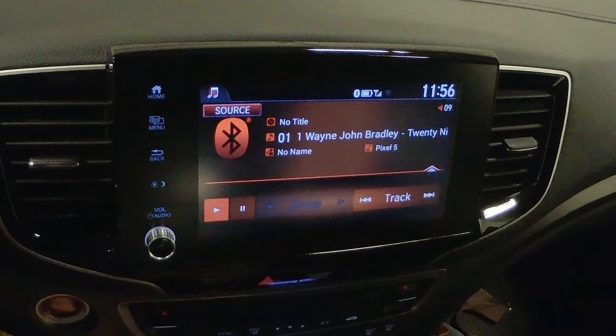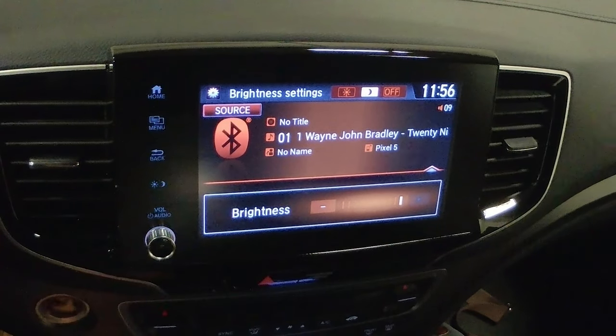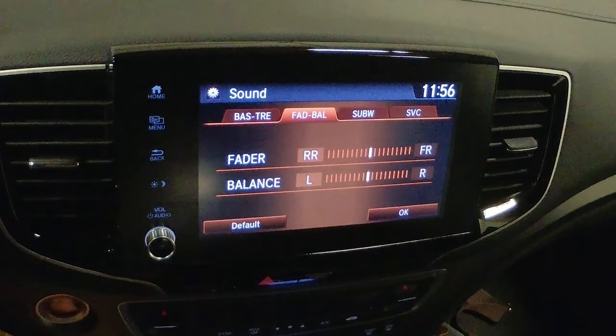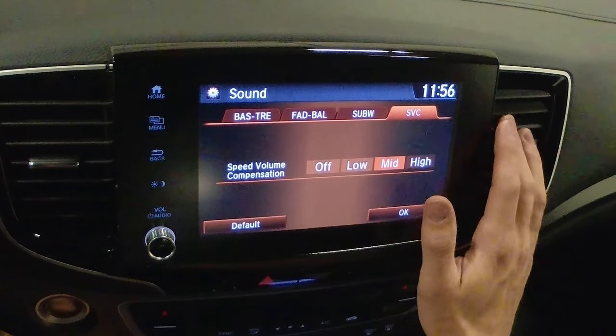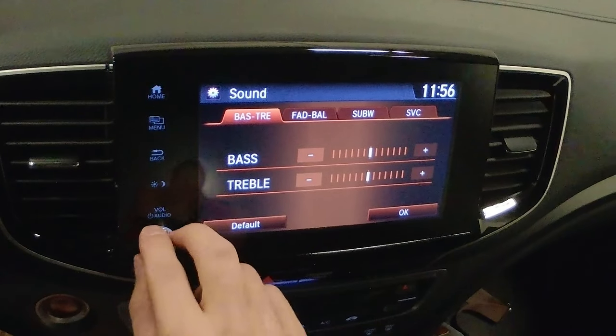In the menu here, first of all, let's turn the brightness up a little bit for you. There we go, and then menu, come on, back, menu, sound. You've got fader and balance right there, a subwoofer adjustment, separate speed-sensitive volume control or compensation, and then bass and treble. So let's go through bass, treble, and subwoofer now.